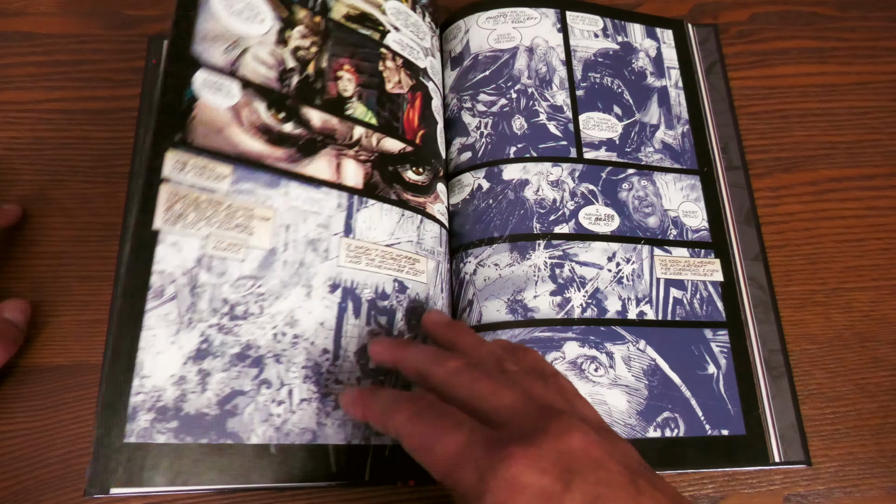I'm not sure why this wasn't included in the original Omnibus. I guess the original Omnibus is just way too big. But that's all this miniseries is. And then we do have the news time, the life and death of Superman, which is very nice, including all the ads, the articles in here. The ads are what cracked me up about the time.